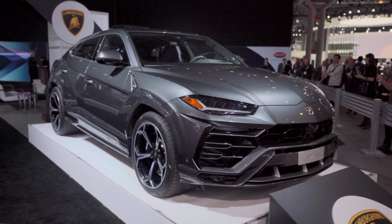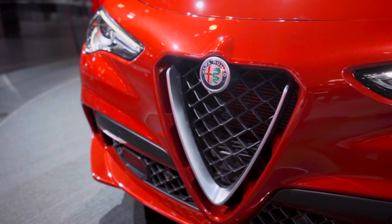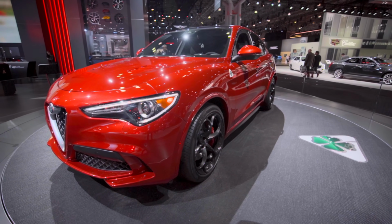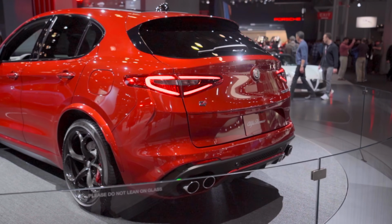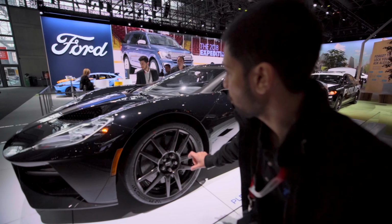On the topic of SUVs, here's the ugliest version of the Audi Q7. On the other hand, if you want a beautiful SUV, look no further than the Alfa Romeo Stelvio. All you get to do is look though. Any more than that and it'll probably go into limp mode. What is this, a monster truck? I can fit DMX's full rap sheet under it.